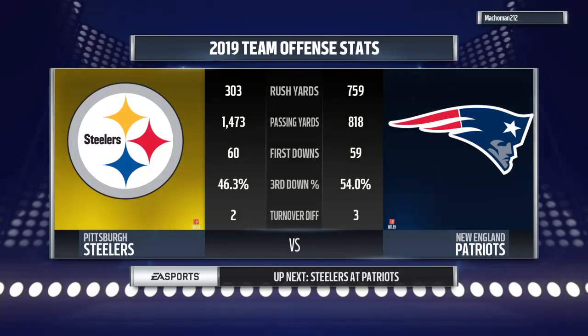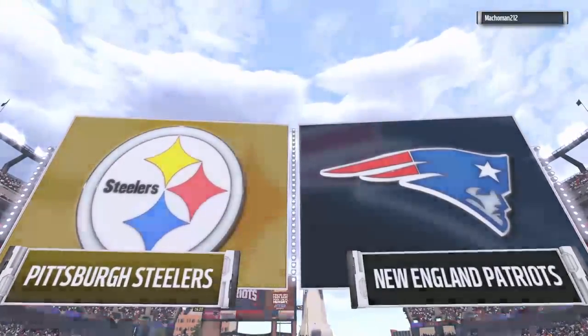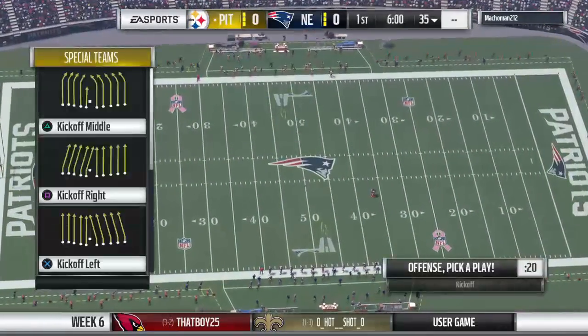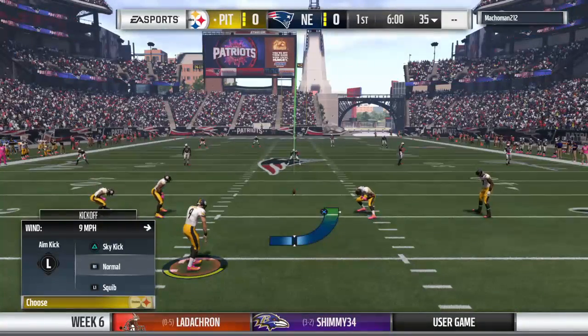Everybody, I'm Larry Ridley, and this is the NFL on EA Sports. We have a couple of confident teams coming into today's game. Both walked off the field with victories last time out. It's the Steelers going up against the Patriots. With that, let's welcome in our fine broadcast team. Here are Brandon Godden and Charles Davis.